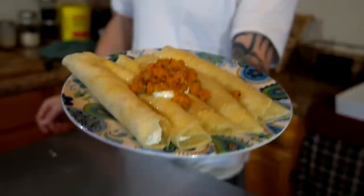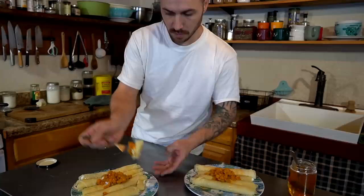There we go. Topped it with a little more honey. Our crepes are complete. A simple, delicious dessert. Wow.